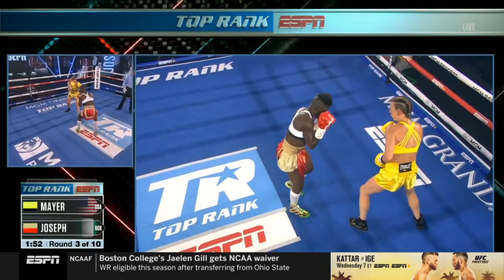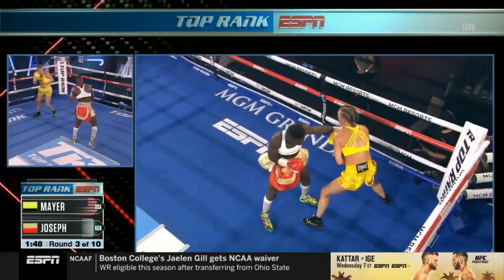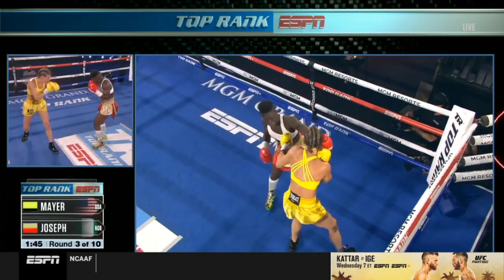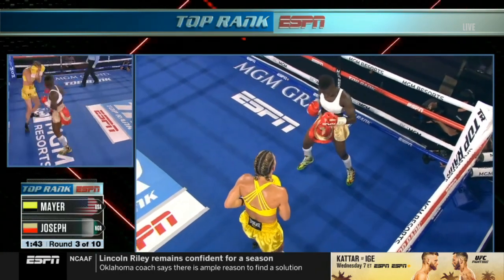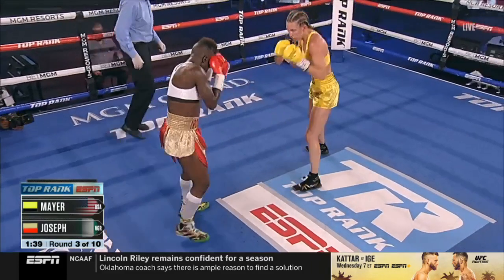Being a shorter fighter, this is what you've got to worry about when you're fighting against a taller opponent. You've got to worry about the uppercut. Beautiful timing right there from Mikaela Mayer, timing Joseph as she tried to get in and attack, but she surprised her with a nice short right uppercut.